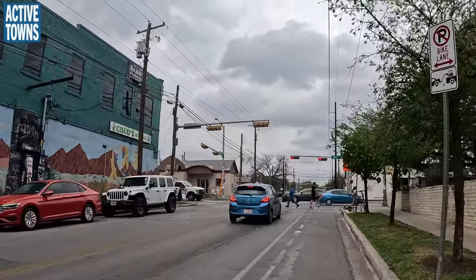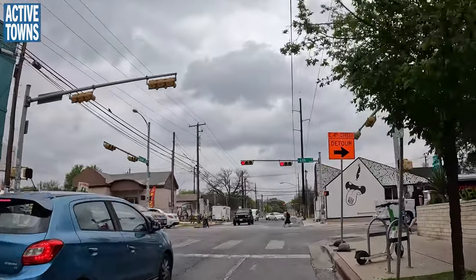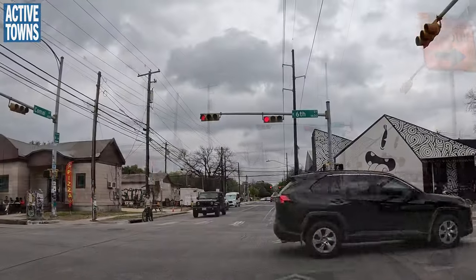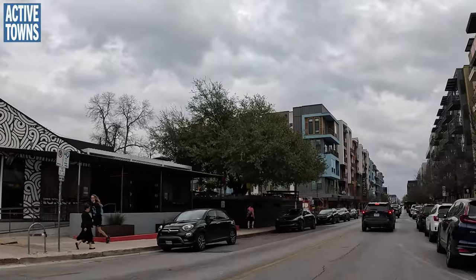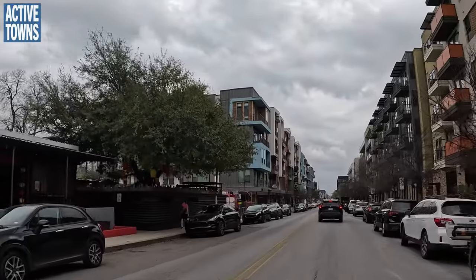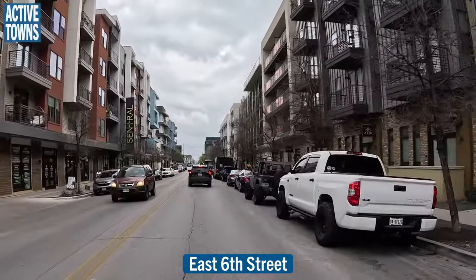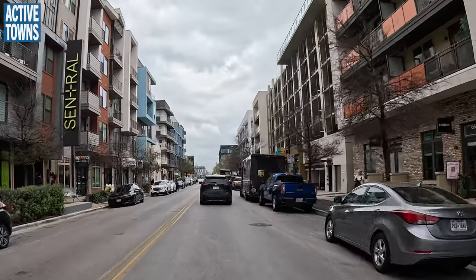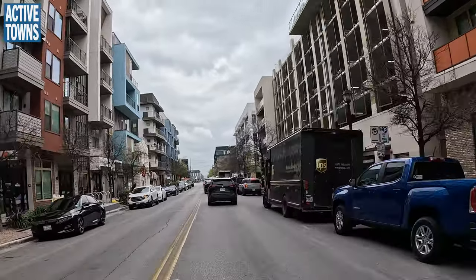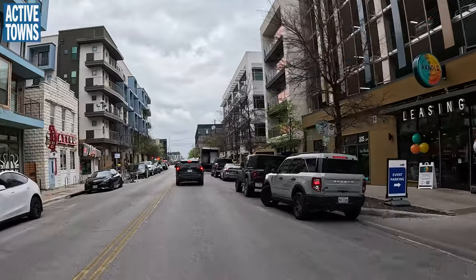All right, we're gonna turn right here. Again, all of this is pretty much brand new in the last 5 years. Yeah, so this reminds me of a proper street. I mean, we're in the middle, but it still feels quite comfortable. Yeah. Because it's low speed.